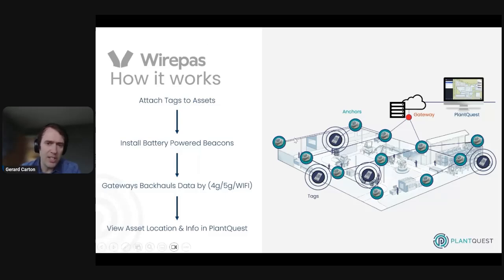These green items are your beacons. You install your beacons. Your asset tag triangulates off the 3 beacons it can see. That's sent back to the cloud. The cloud processes that into geolocation and it's rendered in PlantQuest.